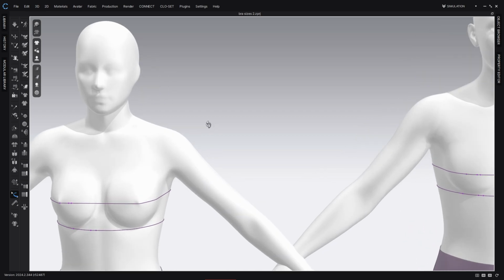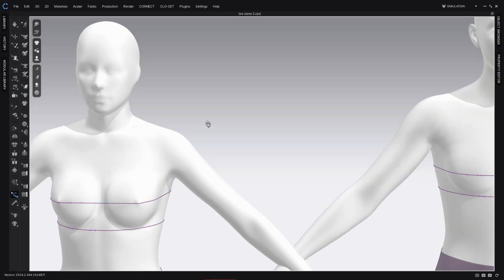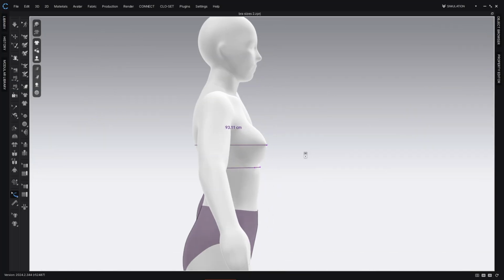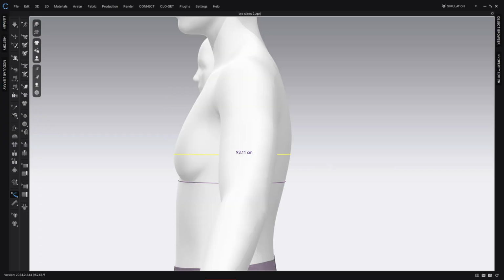I have made the experiment and I have made it in Clo. I have here 2 avatars. One of them is an Albanon avatar, who are supposed to be the standardized measurements for everything, and she is a 34B according to Albanon. The other avatar is one that I have made myself in 3D, and I have made it more or less according to the measurements of a 34B with the new method.